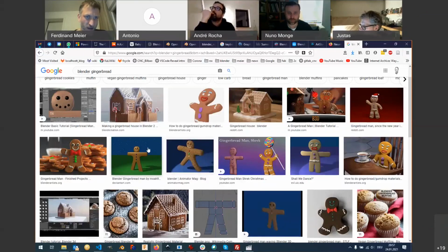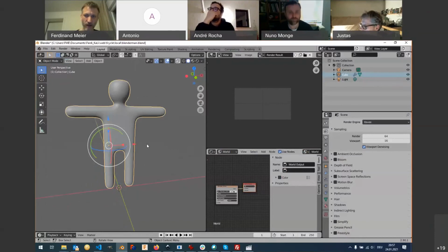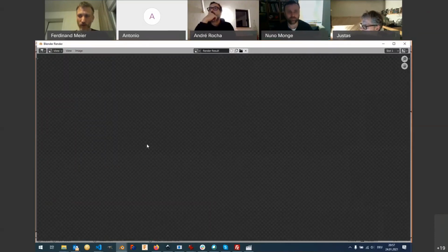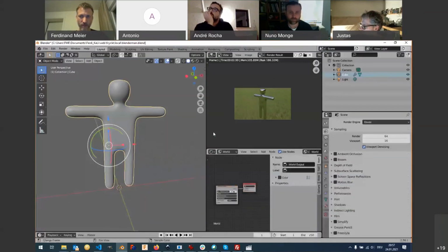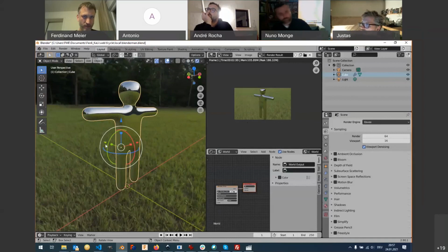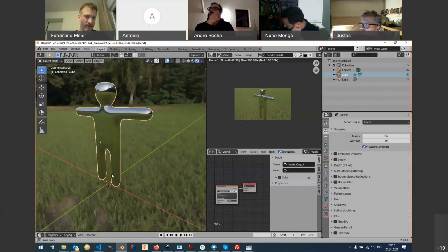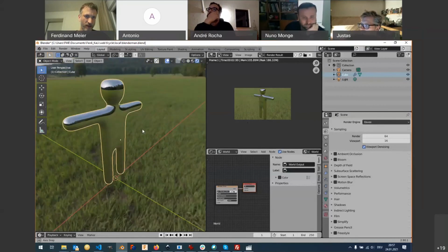This one has a sky with stars and stuff. I modified it a little bit, so mine is like the modern version of the Gingerbread Man, and it looks all shiny and nice. We will also have a look at the real-time capabilities of Blender. So nowadays you can make it so that stuff looks like this. We'll just turn off this here. And now you get something that is all nice and shiny, and people like nice shiny stuff.